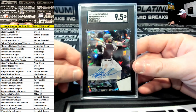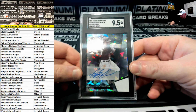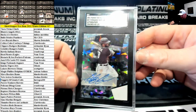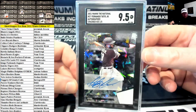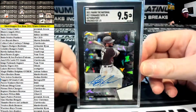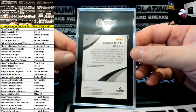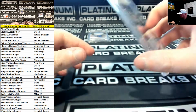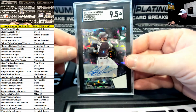Wow, look at this one. 9.5 Panini, the National Cracked Ice out of 5, number 1 of 5, Fernando Tatis Jr. for the Padres. Look at this sickness. Those back to back cards. It's awesome. So cool.